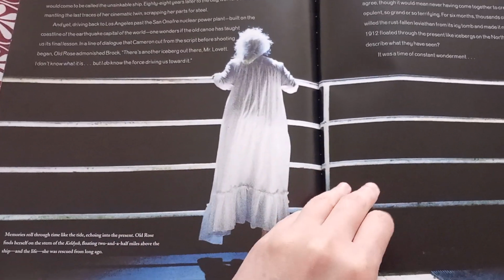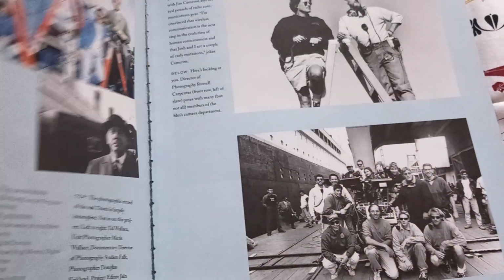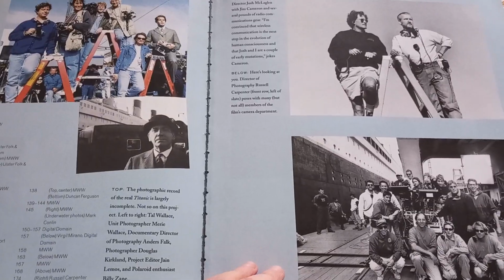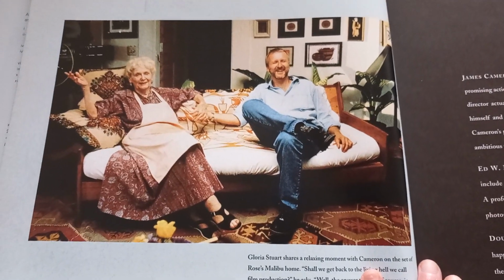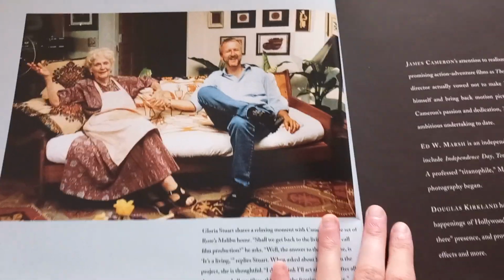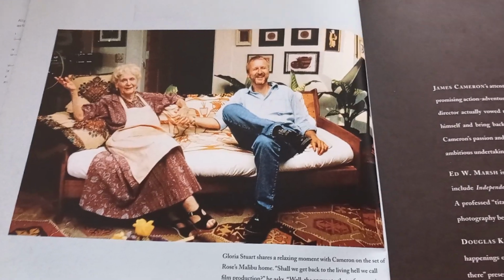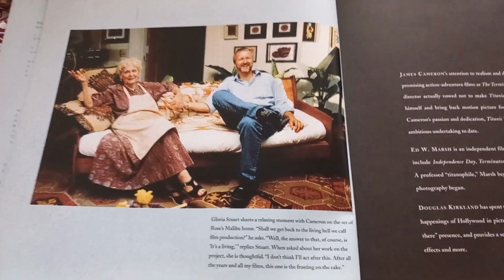And that's Rose as an old woman. And that's James Cameron at Gloria's home. She did actually say that she may retire from acting after she did Titanic, because Titanic was the icing on the cake for her. And that's the back.